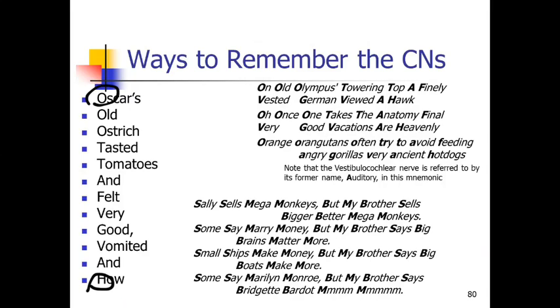Or if you don't like that one, how about: orange orangutans often try to avoid feeding angry gorillas very ancient hot dogs. Or: oh, once one takes the anatomy final, very good vacations are heavenly. You choose one of these and it will help you. If you don't like these, make up your own, or perhaps go to Google and type in mnemonics for cranial nerves and you'll be overwhelmed by other individuals' creativity.